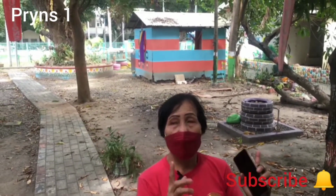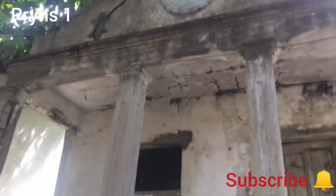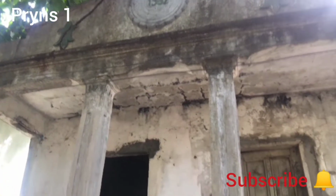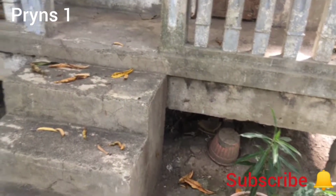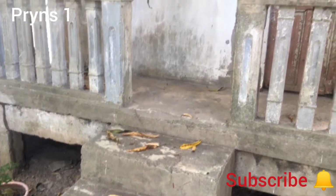So this building is like 1932. Makita mo, the symbol of Boy Scout of the Philippines, right? Nung dumating ang Hapon, sila ang parang mga sundalo. Nag-joint force na lang ang sundalo ng Boy Scout at Philippine Army. Was the Japanese using this particular room?